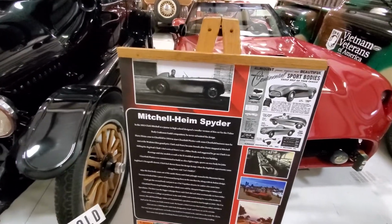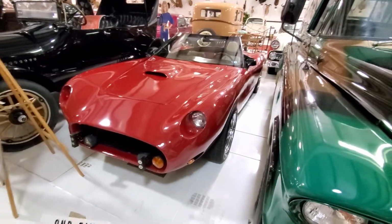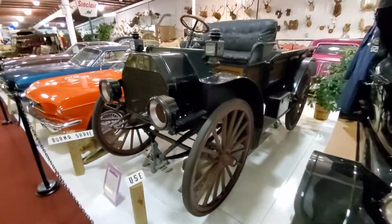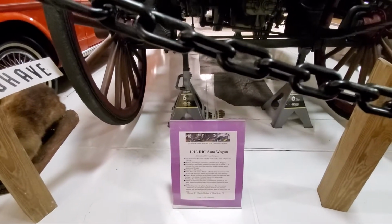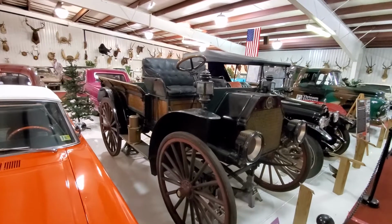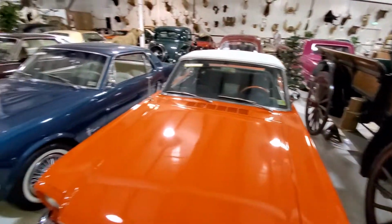Mitchellheim Spider. Pretty wild looking. It's got a fresh inspection on it too. Look at that thing. International Harvester Auto Wagon. That's wild. All these guys trying to get big old tires on their trucks now. Been doing that forever. Hey, this one probably has real horsepower.